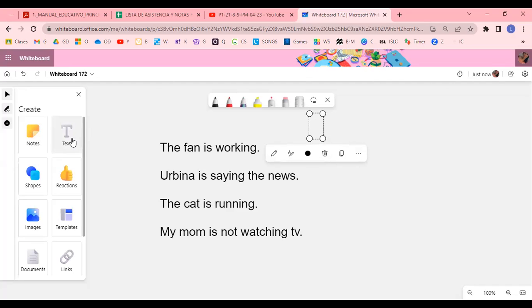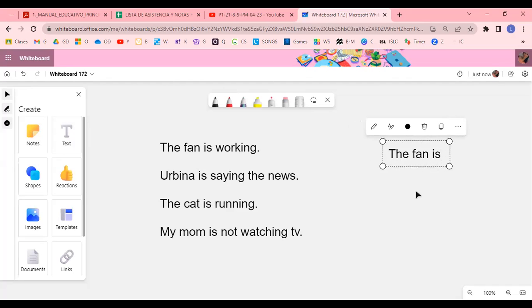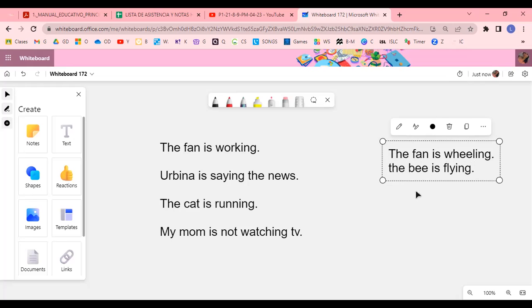Por ejemplo, my mom, digamos. Vale, por ejemplo, el ventilador. The fan is working. O maybe puedes poner que está rodando. Por ejemplo, it's wheeling. Eso está moviendo, no está parando. ¿Qué otra cosa? Mira a tu alrededor, ¿qué otra cosa está moviéndose? Por ejemplo, hace poquito aquí andaba una avispa, la avispa andaba volando, entonces yo podría haber dicho, the bee is flying.